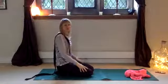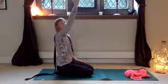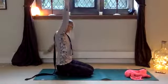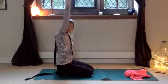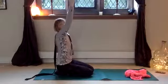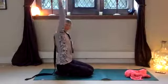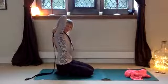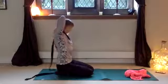So the next one is cow face. So stretching up the right hand as tall as you can with the right hand. The left hand comes out to the side. Take the left hand as far as you can up the back. So the fingertips are reaching up towards the head. And then bring that right hand to join the left fingers or hold on to your belt or your coat.